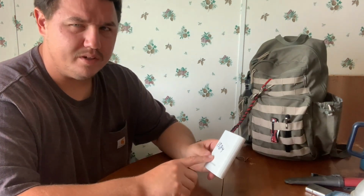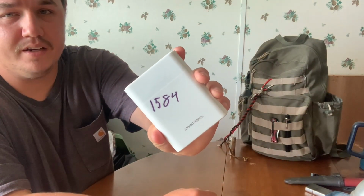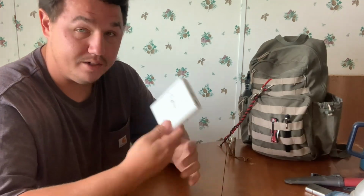And I'm probably going to do one day if I get real big. If you can figure out what this code means, it's 1584. If you can figure out what that means, I will reward you greatly. But just got to keep it charged up. I need to charge it up.